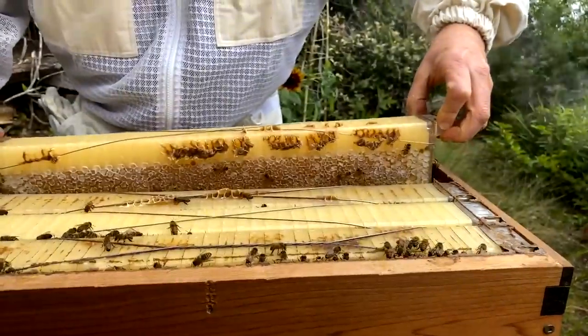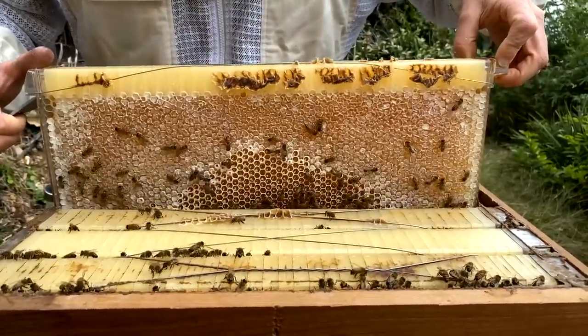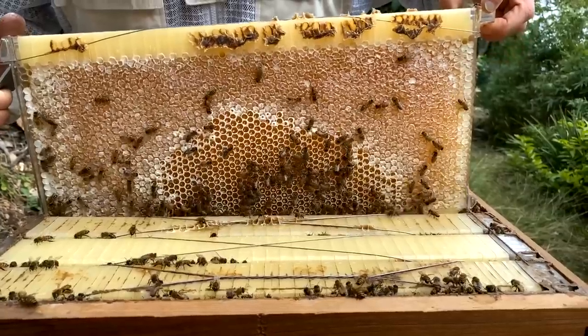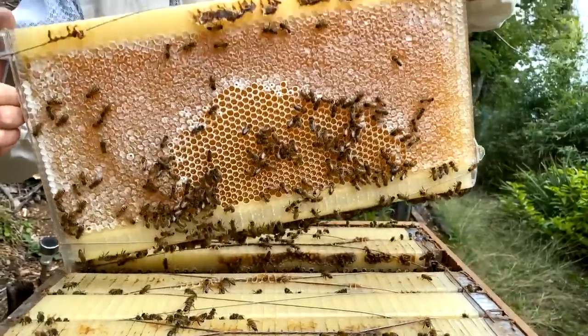You smoke the sting just to... And look at that, they're almost ready to harvest, which is what we could see from the outside as well. We could see they were almost ready. And they're just going to fill and cap that last little section in the middle there.